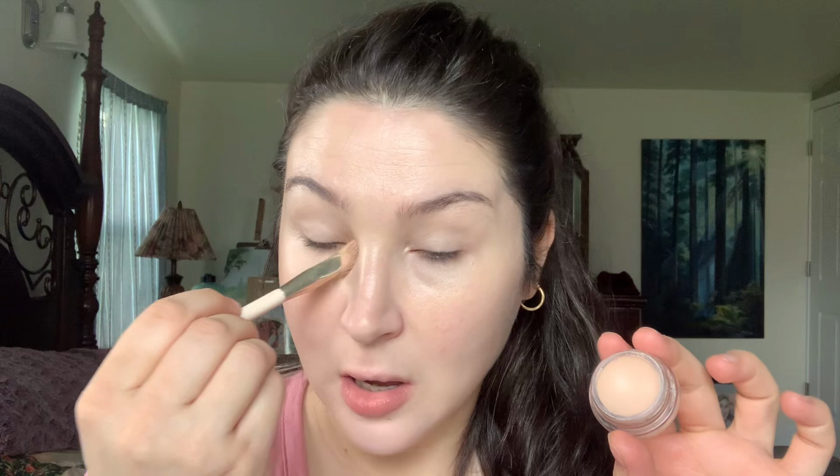I'm using the Perez Potted Concealer. It's their Arnica Concealer in Latte. Just kind of get that on there quick. Moving on to powder, I'm just going to set the face really quick because I don't want the blush powder to go on directly on creamy products. So I'm just gonna set everything.